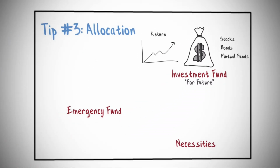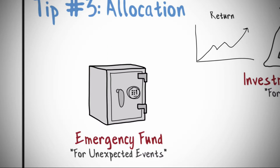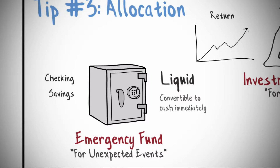The next one is the emergency fund. This fund is for unexpected events that will lead you to an expense. This is also the fund to cover your regular expenses in the meantime when you lose your source of income. These funds should be liquid, meaning they can be converted as soon as possible into cash for immediate use. That is why it is called an emergency fund in the first place. Examples of these are checking, savings accounts, and credit unions.